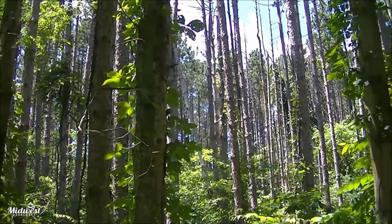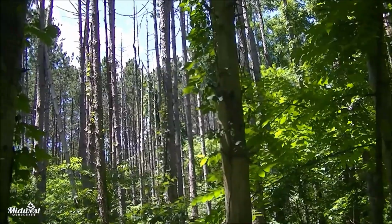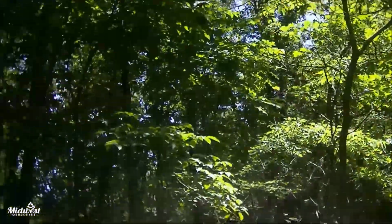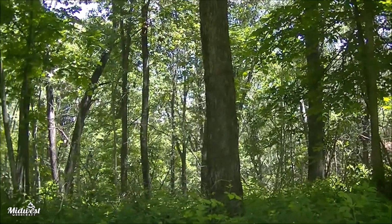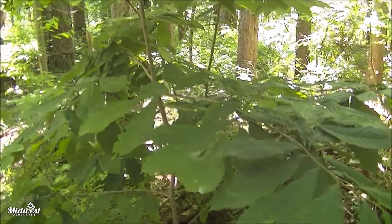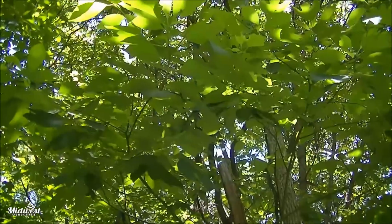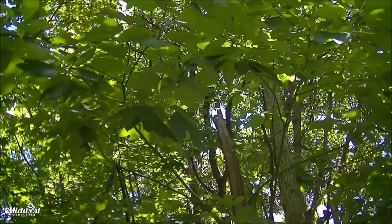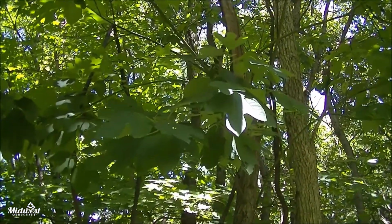Place out here is very cool. It's really diverse, mostly hardwoods, but we have these little patches of pine here and there. And you turn around, look on the other side of the trail, it's all hardwoods: oak, hickory, maple. I do believe this here is a pawpaw tree. This here is sassafras. It's one of my favorite trees. You can make a really tasty tea out of the roots.